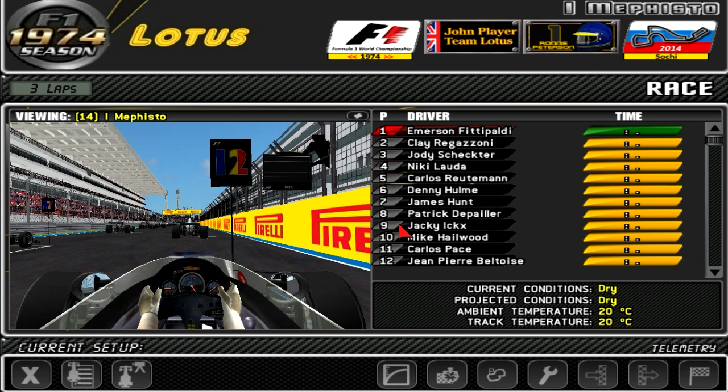So yeah, I will be driving the Lotus, and I've chosen the Lotus because I didn't get a particular team suggestion, so I said why not drive the Lotus, because in my eyes the Lotus is one of the most beautiful cars in Formula 1, especially the John Player Special livery. That was one of the best looking cars in my opinion on the grid.